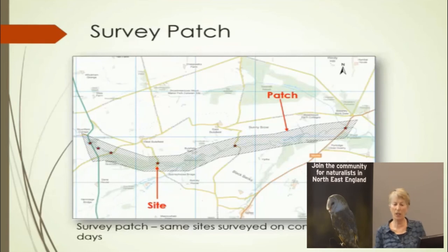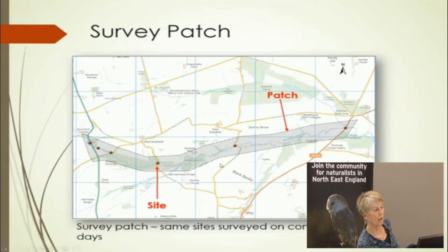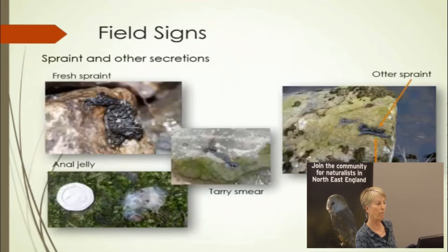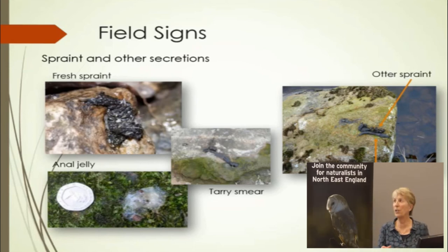And this is what a survey patch looks like. The hatched area here is a patch of watercourse, and the red stars on there are the sites within that patch that the surveyor has chosen to look for otter signs. There are usually about six sites within a patch. Then on the survey weekend, the surveyors go out to their patch on the Saturday morning and record everything that they find, and then they go out again on the Sunday morning and record anything that was not there on the Saturday. What they're looking for is spraint generally and other excretions that otters might leave. As I say, otters mark their territories using their spraint, or poo.